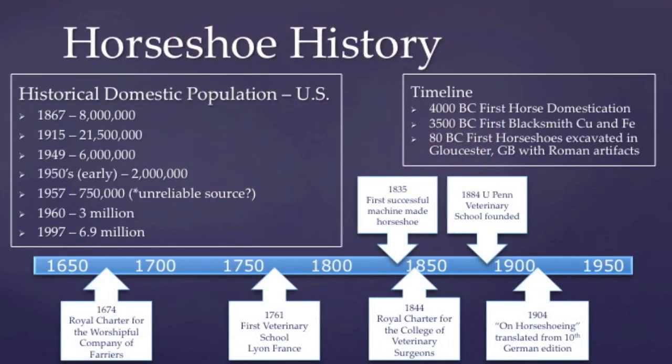So now we've established a different way of educating the people who are caring for horses in our community. By the time you get to 1900, and to backtrack a little bit, John Adams, professor of surgery at University of Pennsylvania, travels to Europe, and he works with Anton Lungwitz, and he comes back with a book called On Horseshoeing, or a textbook of horseshoeing for farriers and veterinarians. There are a couple of different titles for the same version. The translated version was published in this country in 1904, and it serves as the basis for a lot of farrier education even to this day.